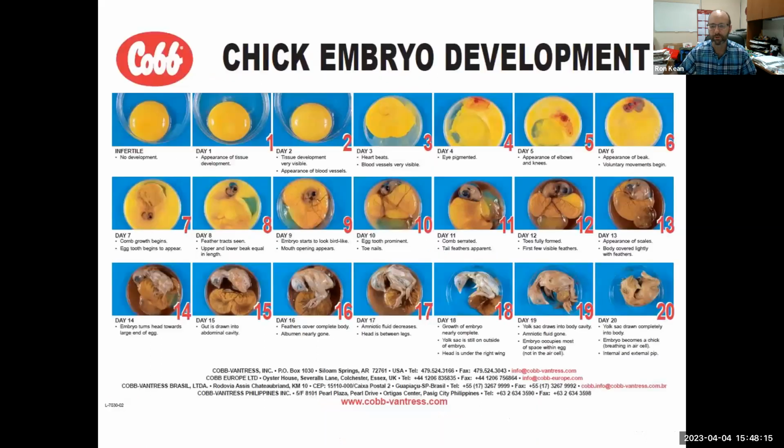I put this picture in. You can find lots of these online, but if you are going to break them out, you can get an idea of the size and get an idea of when it might have died. Okay, so if you see something that's this size, even though it's the 21st day, well, it probably died at about that 11th day. So you can get an idea of those.